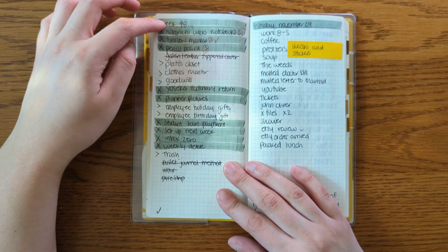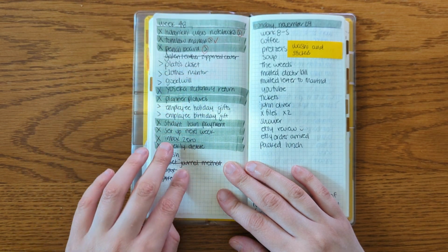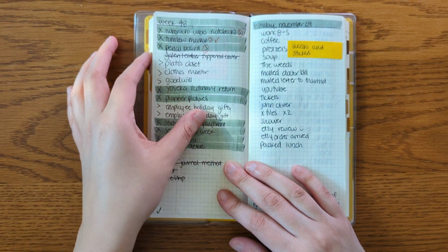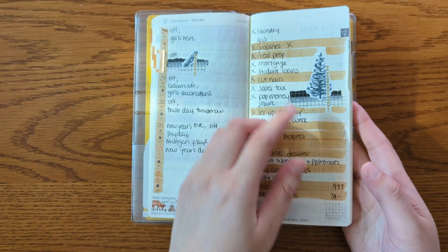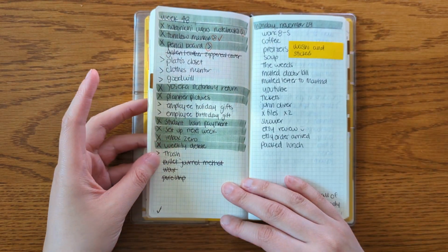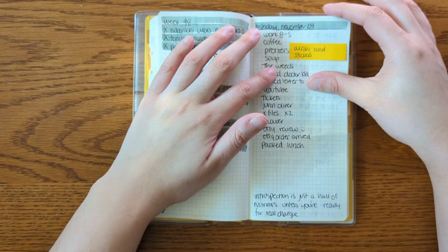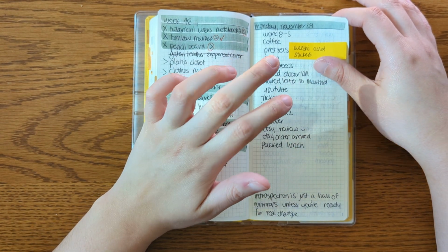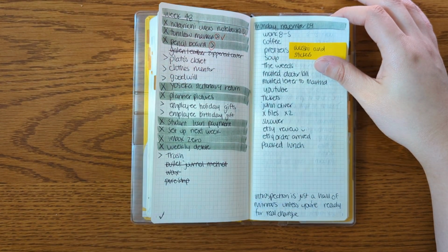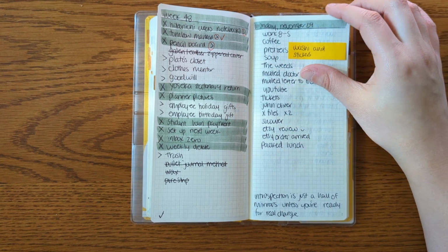I needed an additional weekly to-do list, so I just continued on from this page if I ran out of room on this side of the page over here. So you can see that. And then I jotted down what I did each day. I didn't do a lot of pre-planning. It was more memory planning of, hey, this is some stuff that I did that day.